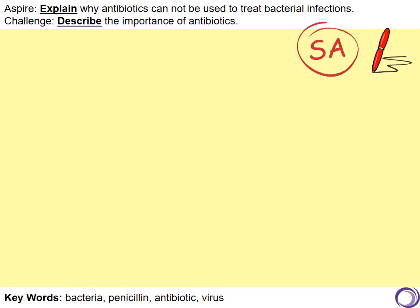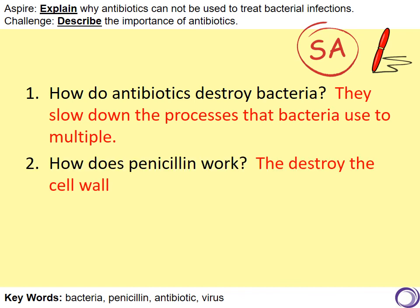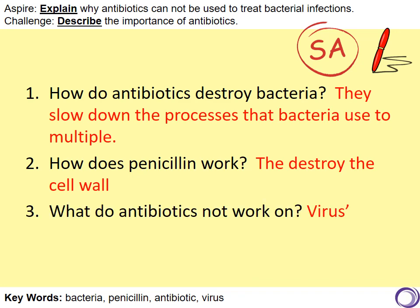So let's look at the answers then. How do antibiotics destroy bacteria? Well, they slow down the processes that bacteria use to multiply. How does specifically penicillin work? Well, it destroys the cell wall. And then finally, what do antibiotics not work on? They don't work on viruses.